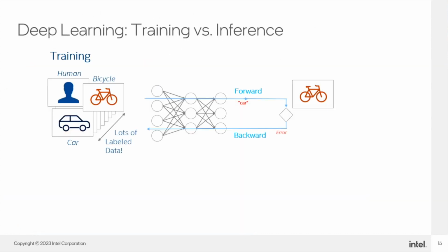Another thing to keep in mind when it comes to deep learning, there's the training side of deep learning, which is where you take a bunch of labeled data.